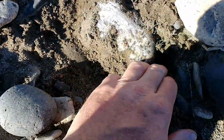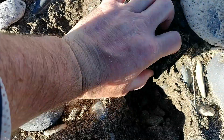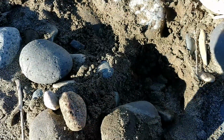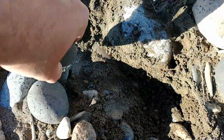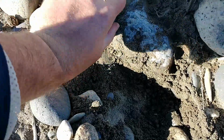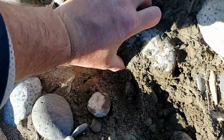Well, maybe use another rock to dig it out. Yeah, I think I'm gonna have to use a rock for this. This thing's wedged in there pretty good. Come on. Come on. There we go.